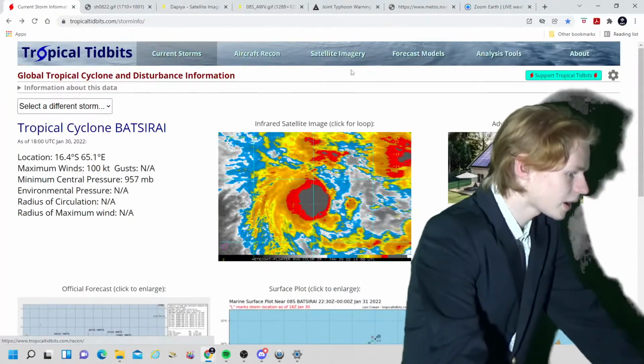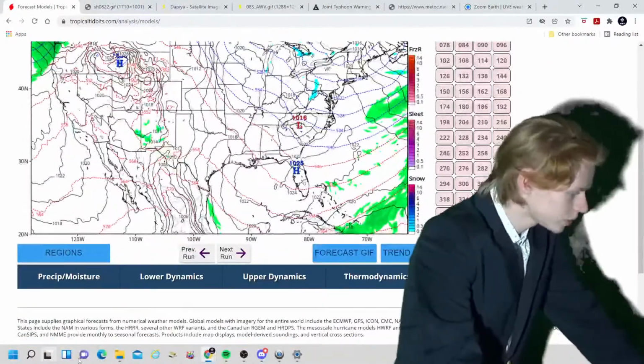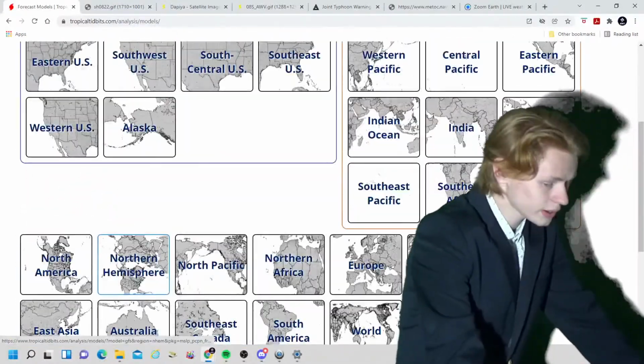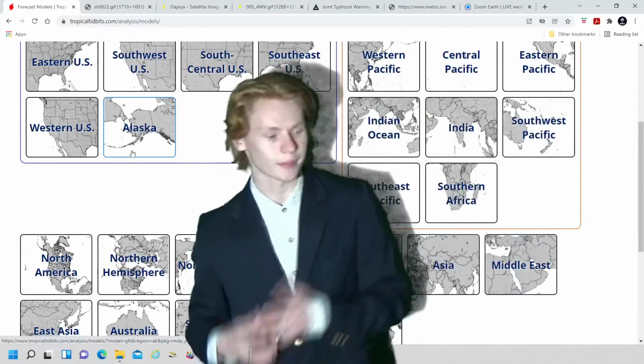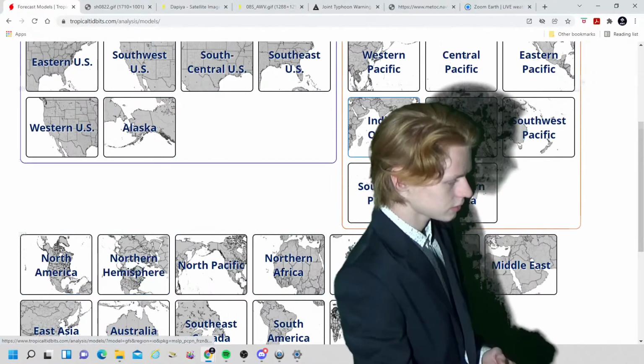So that's what we're looking at right now. I do want to look at the forecast models and get an idea: what are we looking at for this entire region? What are we looking at for this area, first of all? So we have a better idea of what I'm trying to explain.